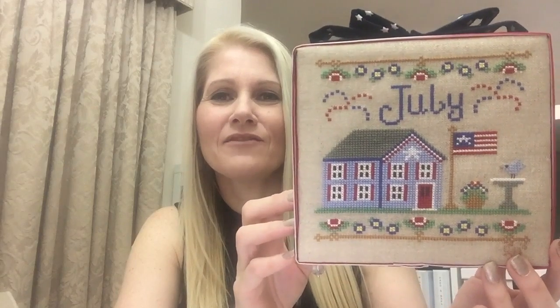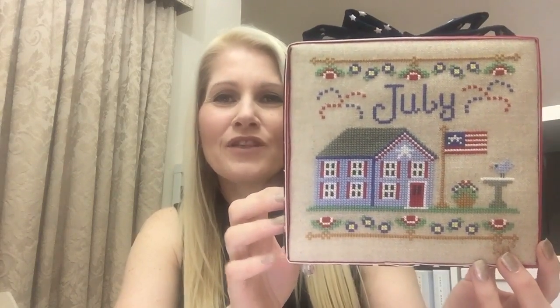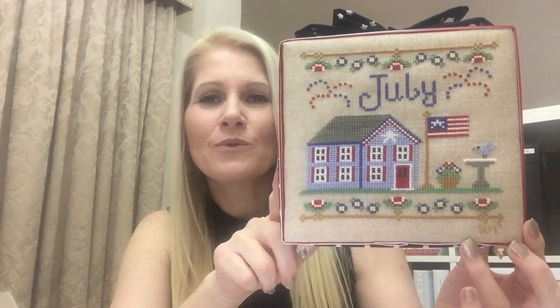And now we have July Cottage by Country Cottage Needleworks. I particularly liked this one because I love America, and I thought about changing the flag to the Australian flag, but I decided against it because I love America, so I want to have a little piece of America in my home. This is my finish. I love this one, I really do. So I started this on 1st of July and finished on the 19th of July. Same fabric as the others, 28 count lambswool linen.